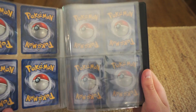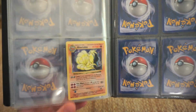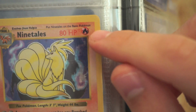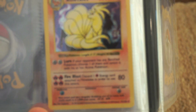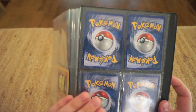On this next page there's nothing, there's just a random card here. It's another Ninetales, but this one is actually shadowless. So the other one we had had the shadow on the right side of the border, but this guy is 100% shadowless. I don't really know if that is a big deal or not, but it's always cool to see the different variants of the older cards.